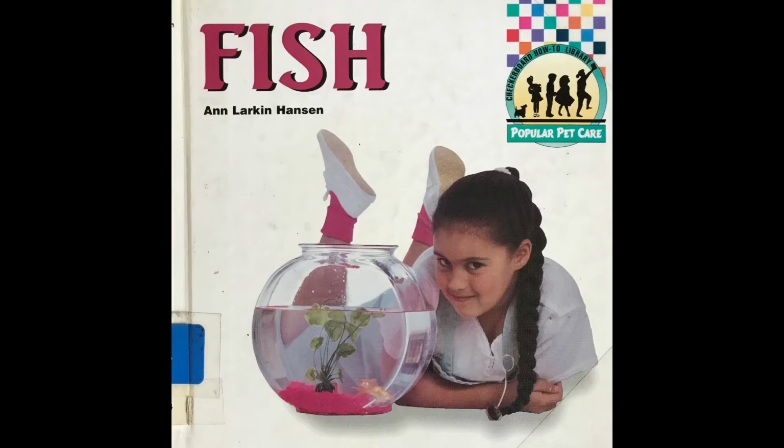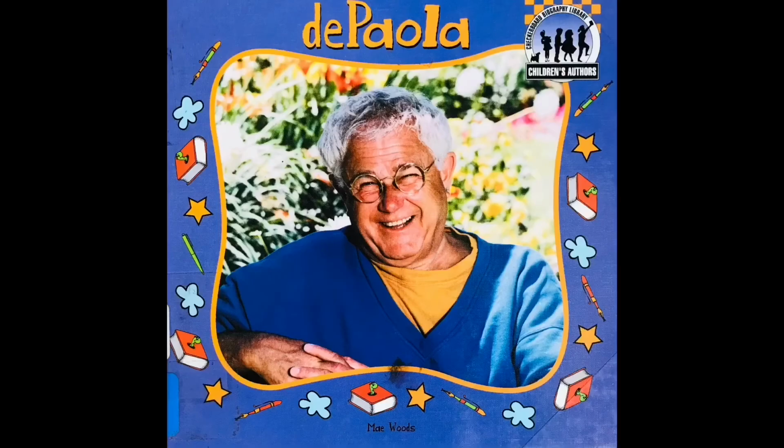Another book I can tell just by looking at the cover is this biography of Tommy DePaola. Tommy DePaola is a real person. He really lived. He did pass away this year, but before he passed away, he wrote and illustrated over 100 books for children. And so by looking at the cover, I can tell this book is going to tell me facts about Tommy DePaola. It's going to tell me about his life, and that is a real person. So it's a nonfiction book.